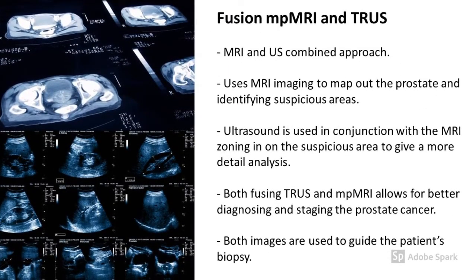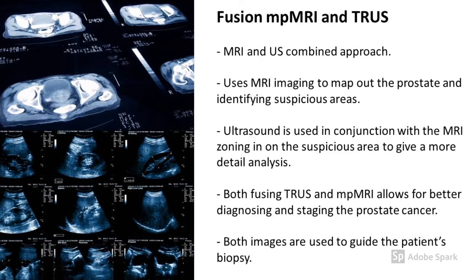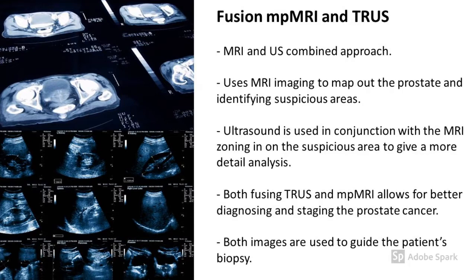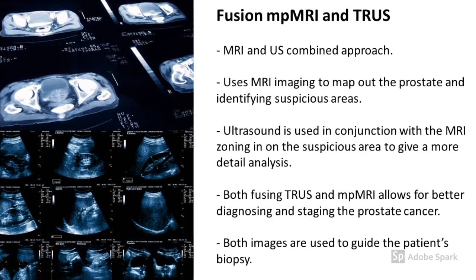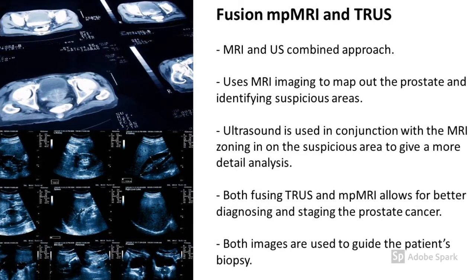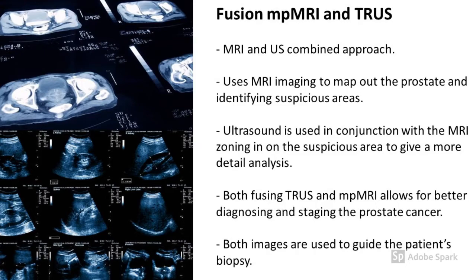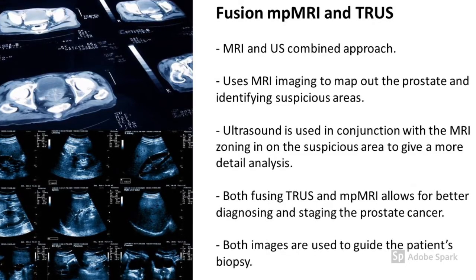Fusing both MRI and ultrasound gives optimal results for the patient. An MRI image is performed first to map out the prostate and identify suspicious areas. After identifying these areas, ultrasound is used to get a further detailed image of the target area, giving information on the prostate cancer and its stage. This method is better at identifying the location of possible prostate cancer and how far it has developed.